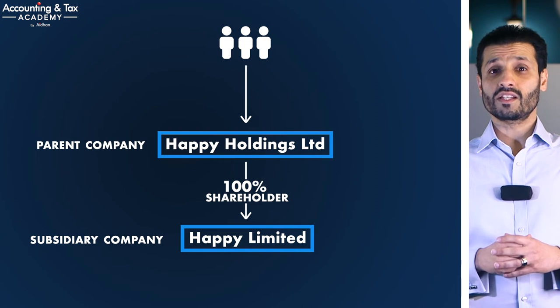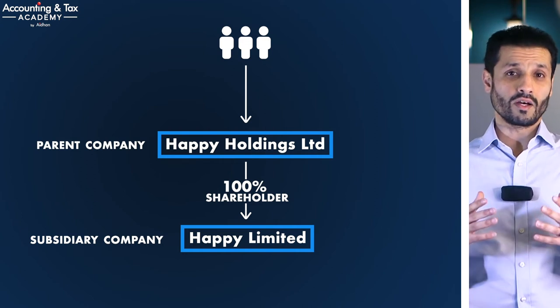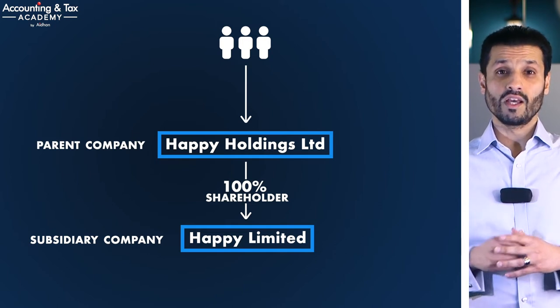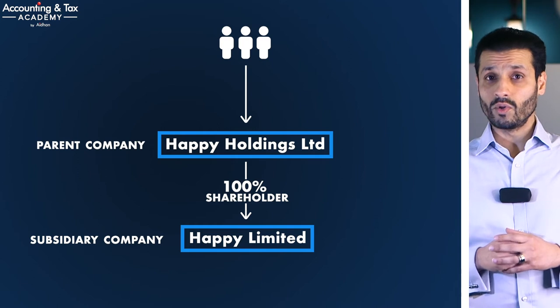Happy Holdings Limited satisfies the definitions of the Companies Act 2006 listed earlier, and it holds 100% of Happy Limited and, assuming the shares have full voting rights, effectively exercises control over Happy Limited. Now, this example is quite a simple one for explanation purposes, but in reality, there could be different variations of shareholdings, voting rights, and other permutations depending on your circumstances and objectives. So we always recommend you seek professional advice here.